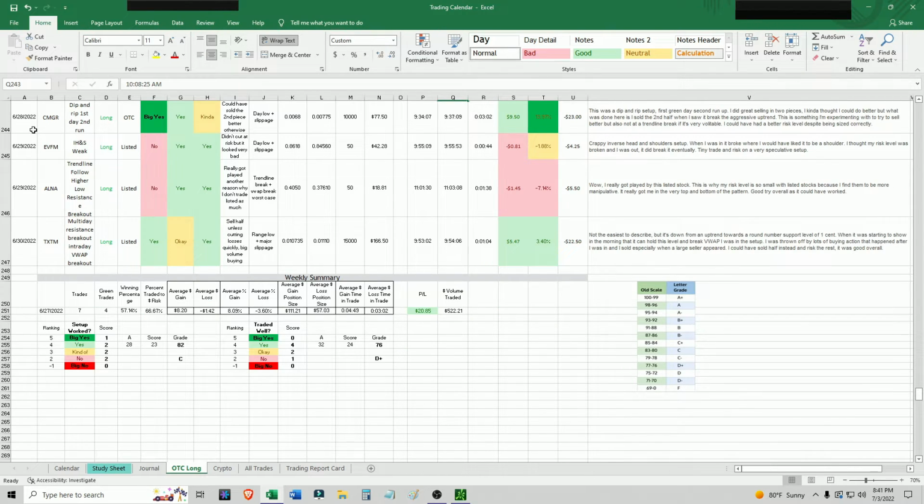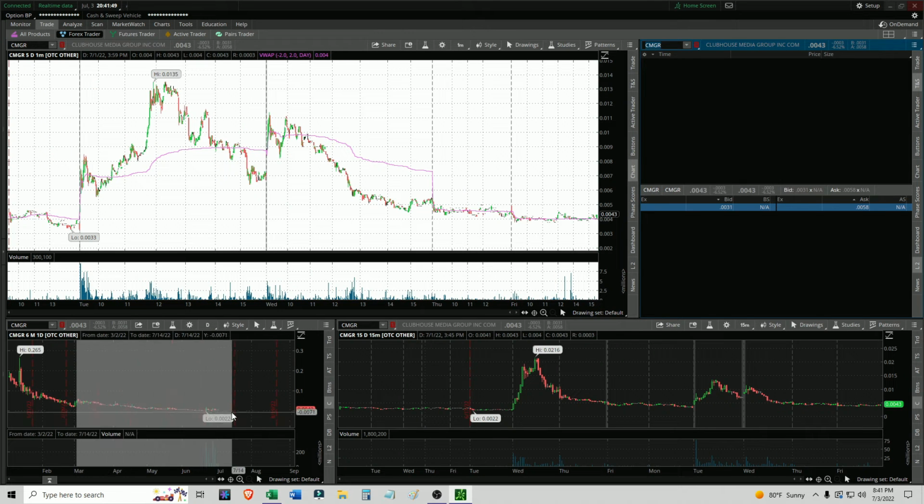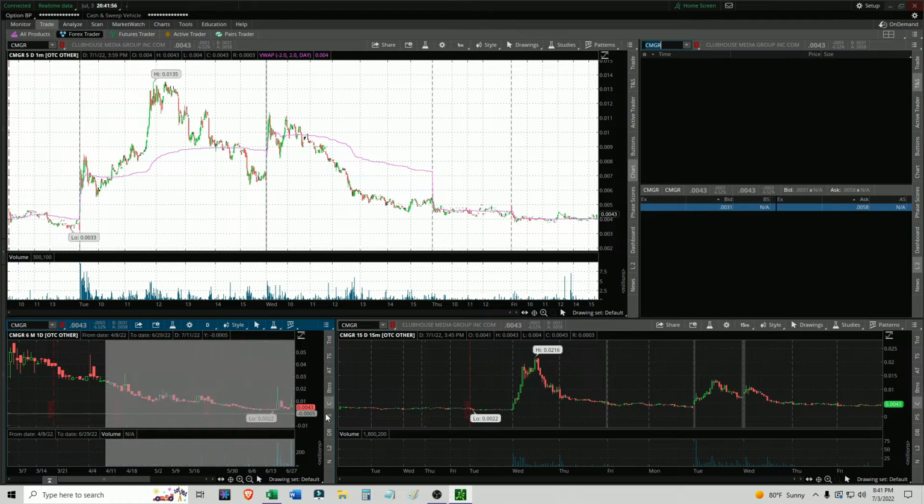Let's look at the 28th with CMGR. This is going to be a dip and rip. First day on the second run. So let's look at CMGR for the 28th. 28th is going to be right here, 28th. So I guess I'll actually zoom in a bit more.